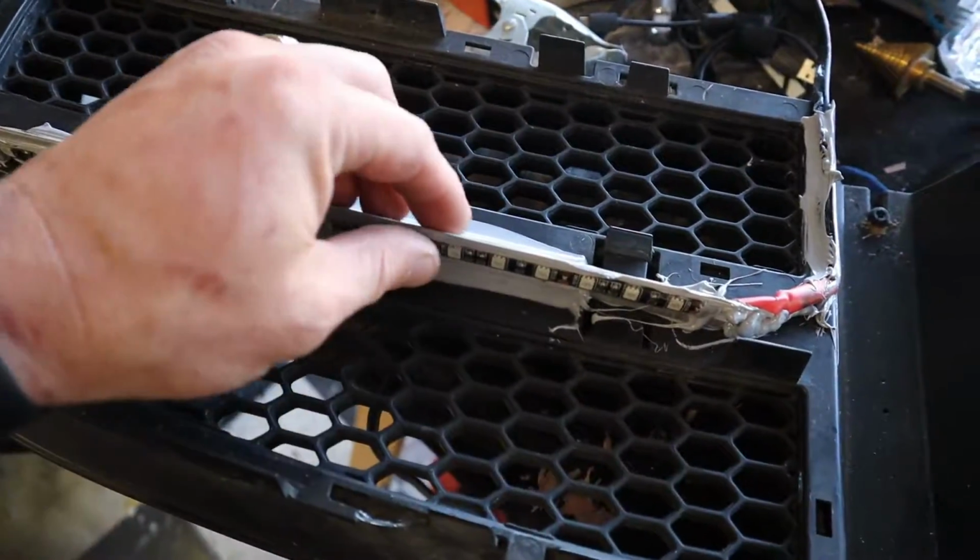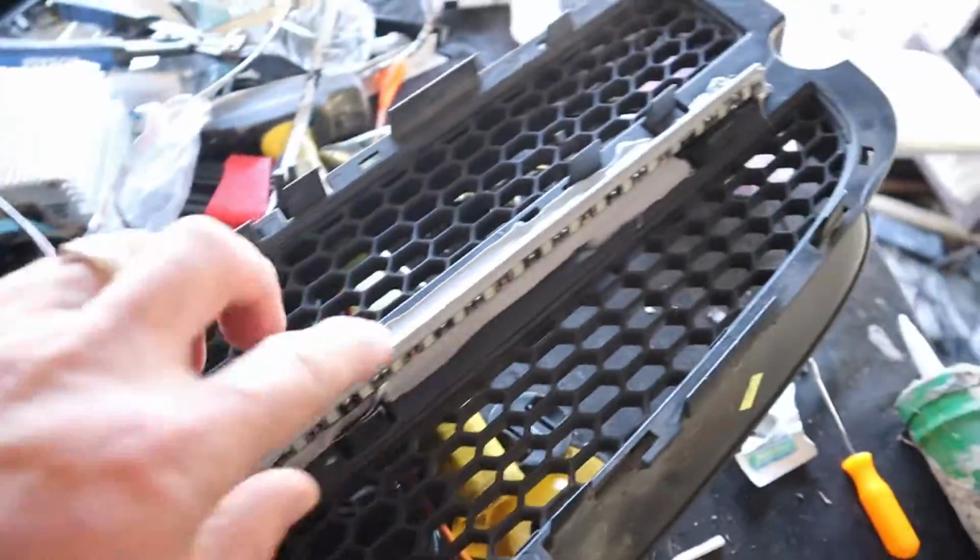I didn't like the way that it looked before, so I actually made my own brackets here and epoxied them onto the back of it and put LEDs on both sides of the grill so that the whole grill glows behind it.